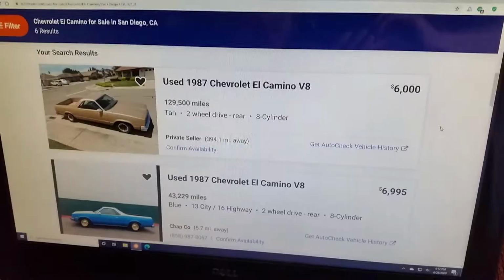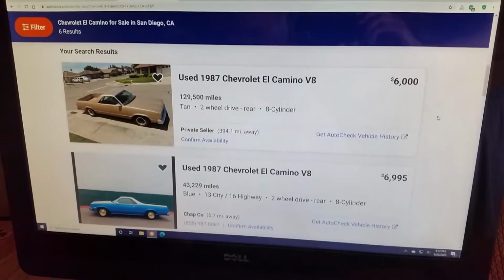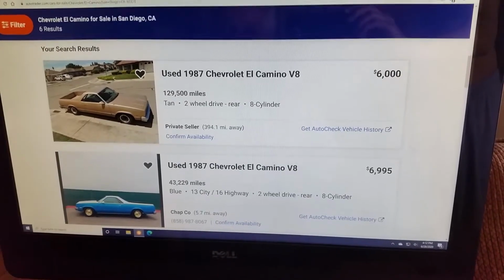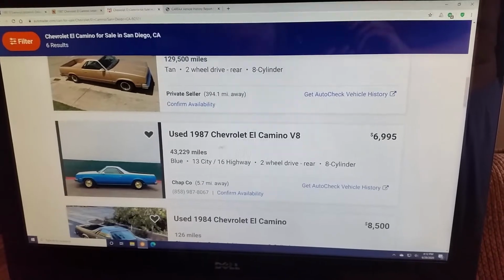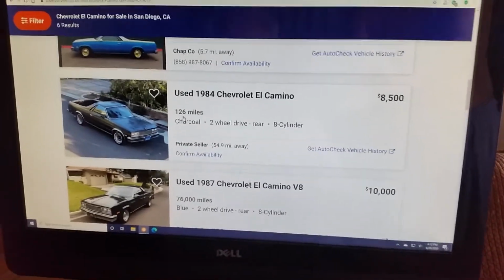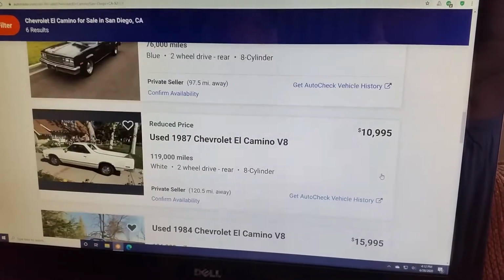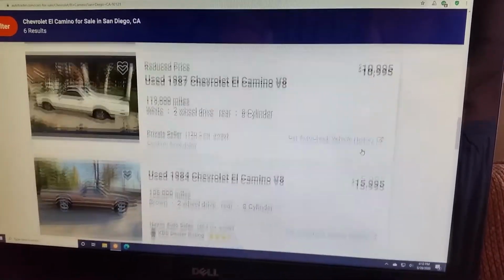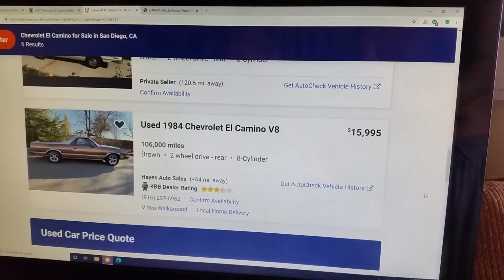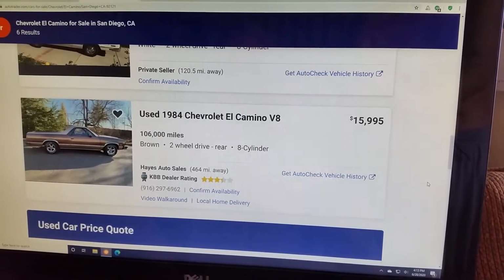Next, we'll go to, okay, so I went to Auto Trader to see what's available here. This is within 500 miles of San Diego, California. And the lowest priced one is $6,000 for an '87 with 129,500 miles. Then $6,995 is an '87 with 43,000. That may have been turned over. It doesn't say. Then there's an '84 for $8,500 with 126,000 miles. There's an '87 for $10,000 with 76,000 miles. That's the first one under 100,000. And then there's a white one with 119,000 for $10,900. And then there's a two-tone one, an '84 with 106,000 for $15,900 by a car dealer selling that one. So that's to give an idea of retail value. So if I do buy this and I decide to sell it to make extra money, that's what it should sell for.